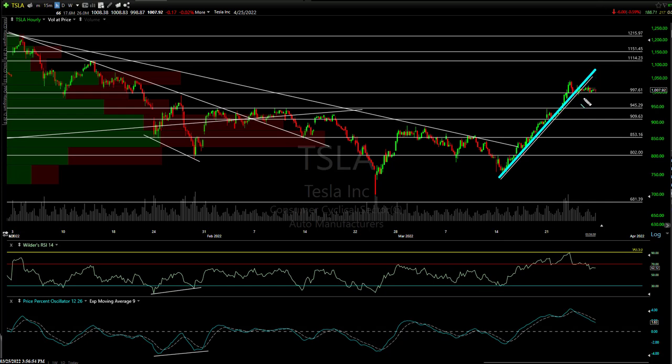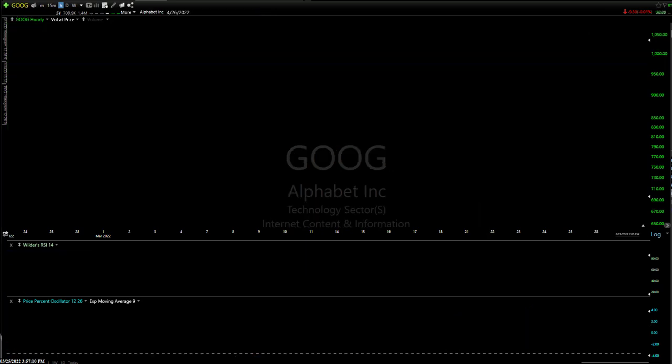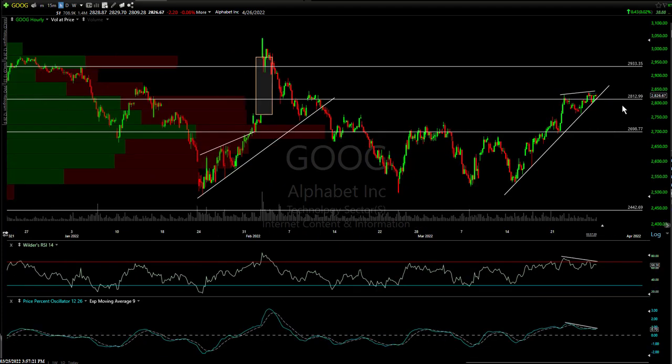There's Tesla 60-minute chart, broke the trend line, and it's just hovering here on this 997.60 support right there. So that's what we need to crack to get the party started on Tesla, and to get some downside in the NASDAQ 100. There's the other Alphabet share class, GOOG. Oh no, I didn't cover the other one yet, the GOOGL. Little bearish rising wedge with negative divergence. Same story. So we've got divergence on all the FANGs right now.